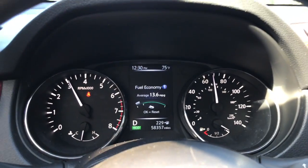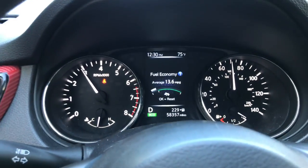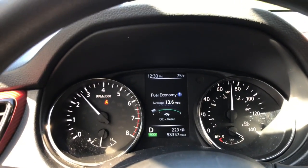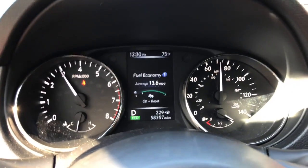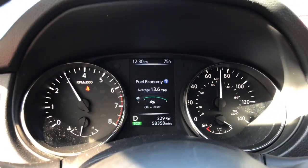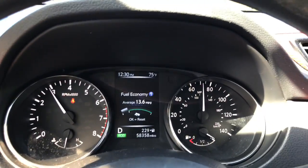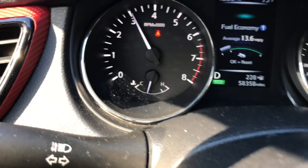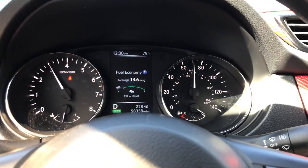So right now we're averaging 13.6 miles per gallon. This is with a 6x12 U-Haul trailer, packed full, and the inside of the Nissan Rogue packed full. Everybody says that you can't tow with the Rogue, but I'm finna change up the game with that. I'm not having any issue, no overheating issues, or none of that. So other than that, y'all stay tuned.